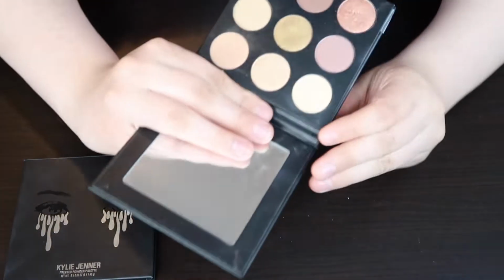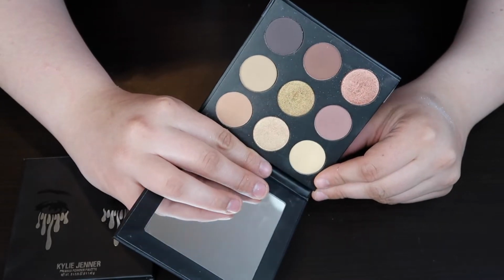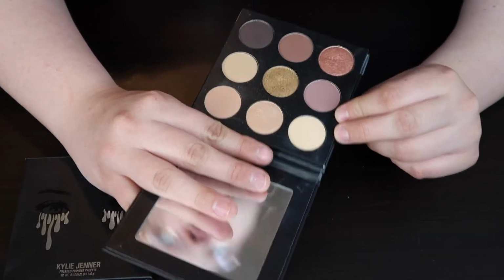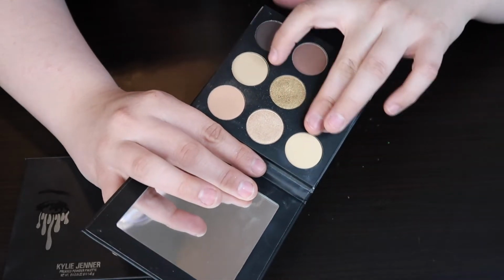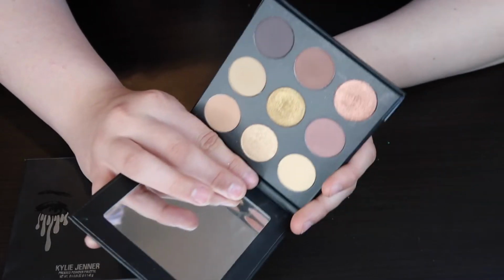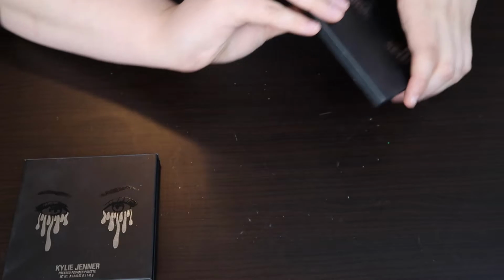Then we have the Sort of Sweet palette. This one is probably my most used. I grab for this a lot when I'm running out the door and I need something quick because this is a very neutral palette. It's very light, it's very basic. These shades are pretty similar. There definitely didn't need to be both of these in here. I like it. Again, it's just kind of average.